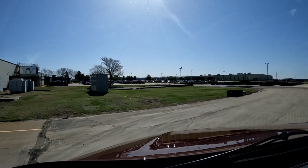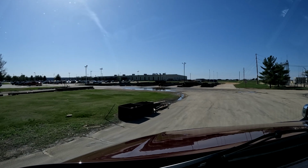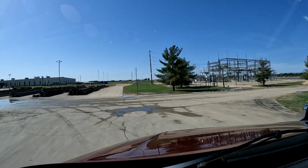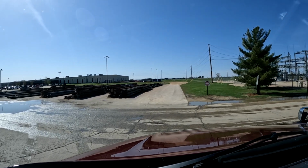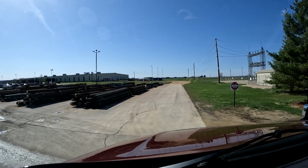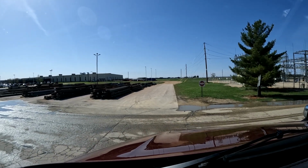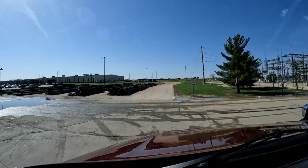Oh, so I'm thinking we're supposed to be in the middle here. I think they use one of those weird sidewinder forklifts, like I showed you a few weeks ago in Columbus, Ohio. So let me try to get it straightened up here. Hopefully this will work, because nobody has come out yet to tell me anything. All right.